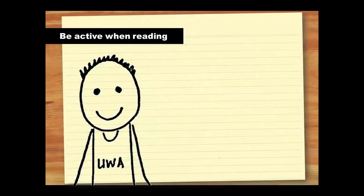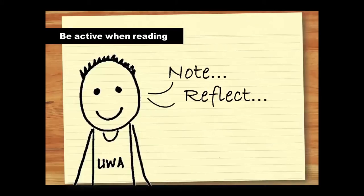For example, when you're doing your readings for the week, there are a number of ways that you can activate your learning. Sitting at the desk with your eyes moving across the page and nothing happening in your head is not really reading. And highlighting the whole page in green is not helpful either. While reading, there are a number of things that you can note and reflect upon.